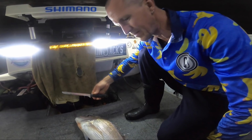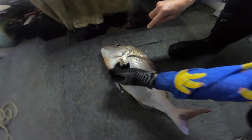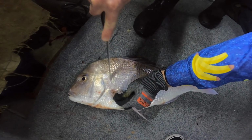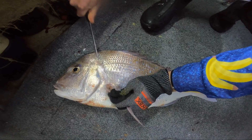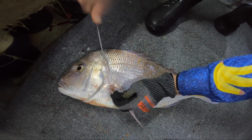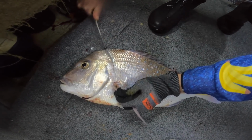So I'll show you how I fillet it. I'm no expert, I'll put that disclaimer out right now. But I basically start just behind the pectoral fin here, feel my way in, there's a bit of a bone there. I feel in with the point of the knife and just feel my way around the back of the head like that. You can sort of feel the bone, you just follow the bone along there and then get in there and try to break it off.